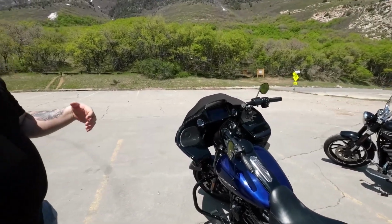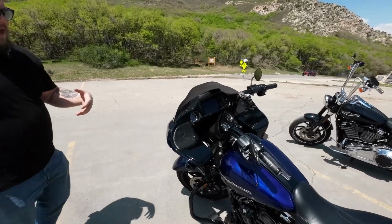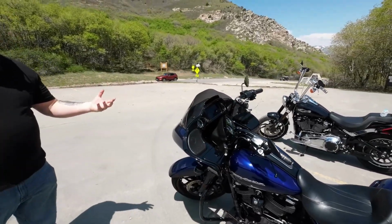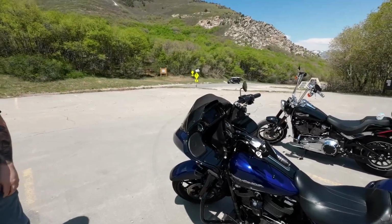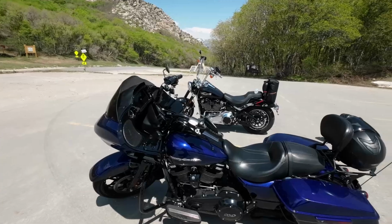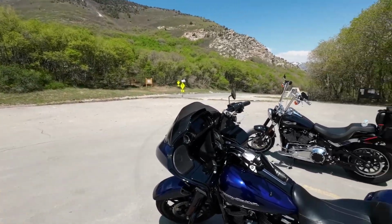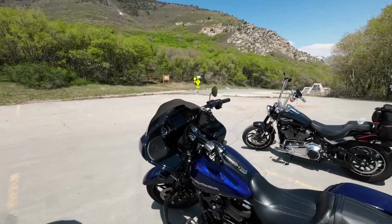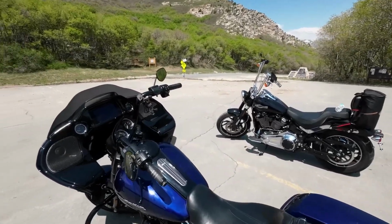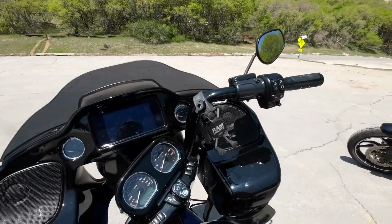Yeah, it is. Many of the interstates are 70 to 80 miles an hour in Utah, and people regularly do 90 to 100 on them. That's not out of the norm. And if you're going to be out on the interstate, you need to be able to keep up with traffic, and that's something the Road Glide I think actually does really well. At 80, 85, even 90, it doesn't feel unstable.